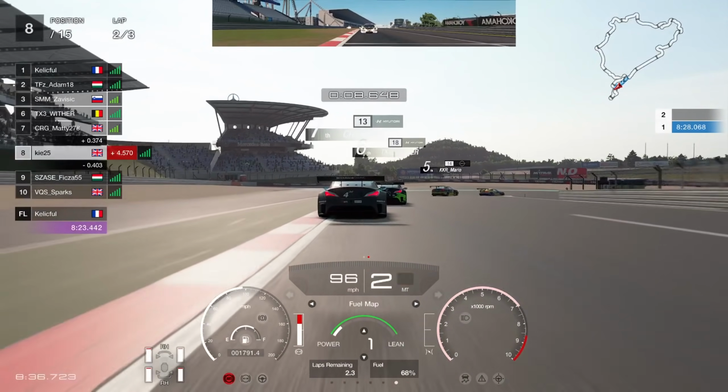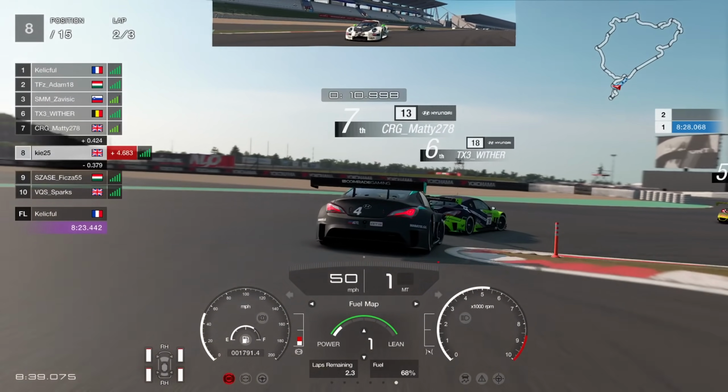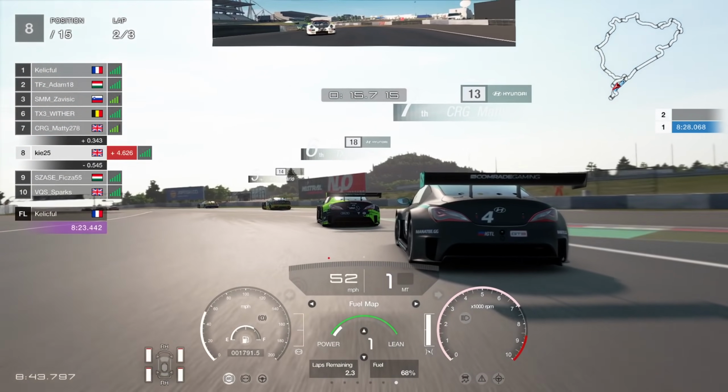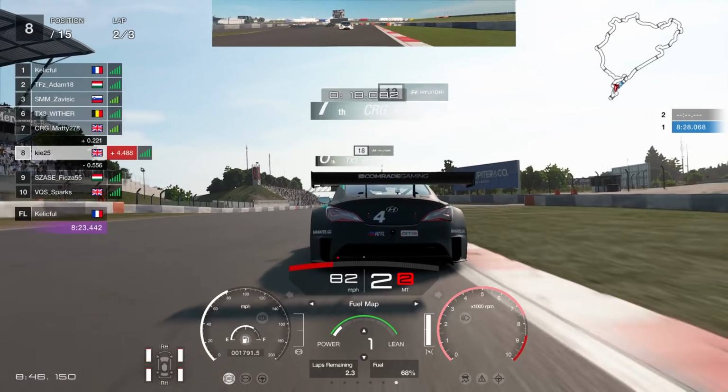See how I lift and coast into that braking zone, just saving a bit of fuel while we do that, and making sure we hit that apex nicely, all smoothly through here again, hitting that apex absolutely spot on there. Got a really nice exit. We're right behind Matty now.